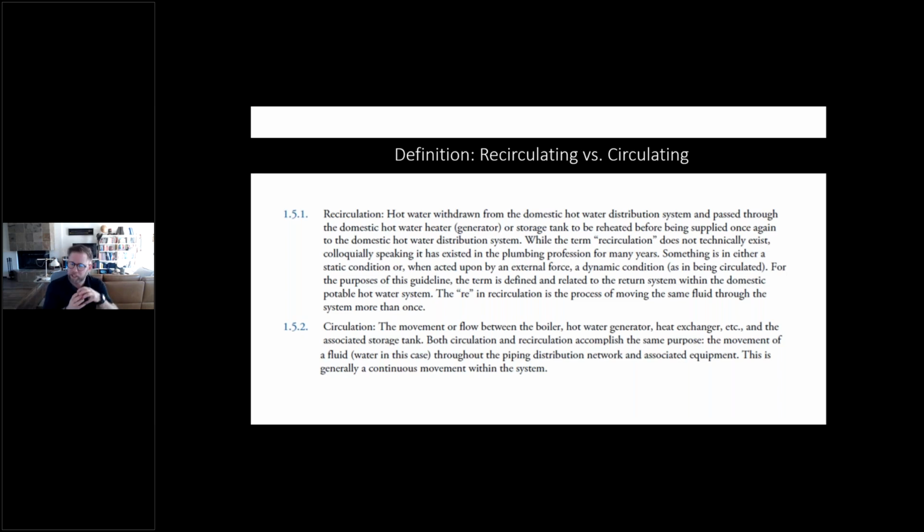Oftentimes tank-type water heaters have them integrated, so you don't have a separate circulating pump, but oftentimes, especially for larger buildings, you might have those separated. So circulation is any water flowing between a hot water generating source and a storage tank that is being controlled by a circulation pump.